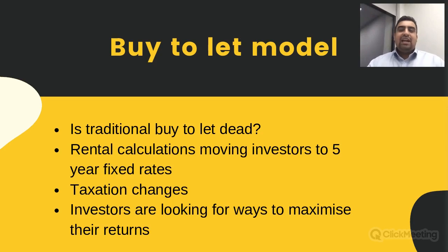Especially down here in London and the southeast, that has made some people property millionaires over the last decade or so. But things have definitely changed, and a lot of people are struggling to recreate the success that they used to have.